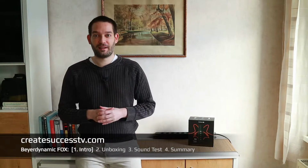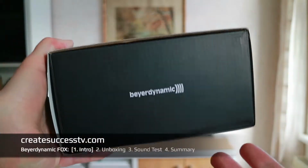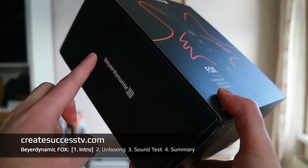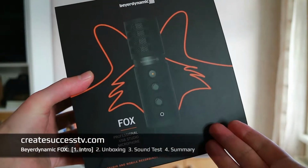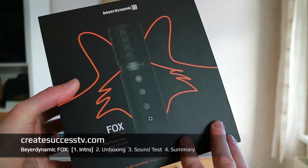Guys, welcome back. Which microphone should you use for podcasting or live streaming? This is the question that's even a little bit hard to answer for me because there are simply so many microphones out there. But today we're gonna review a USB microphone from Beyerdynamic, a little bit more high-end, the Beyerdynamic Fox Professional USB Studio Microphone.